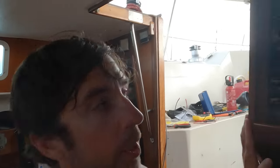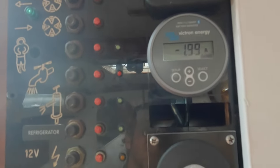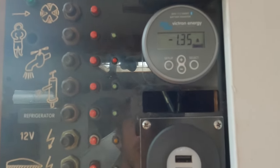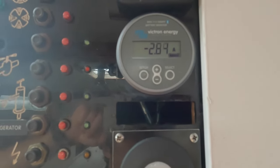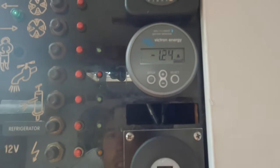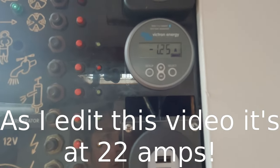So I think we're in the home stretch here. I just have to attach the MPPT. All right, huge win. So it's negative because I'm pulling stuff from the batteries. But when the sun's out, this goes to positive, and I've seen it go as high as 8 amps. Isn't that wild?